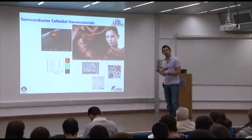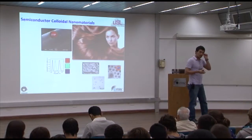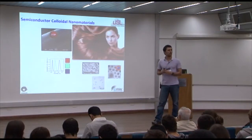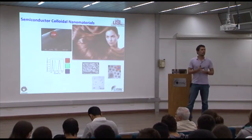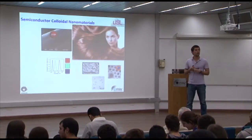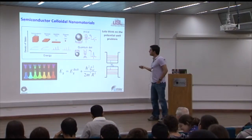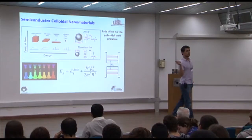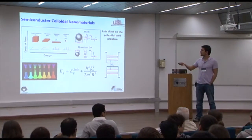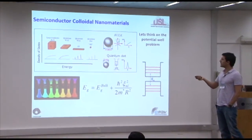So today, I want to go through several topics that we've been studying, from fundamental physics to application, using ultra-fast spectroscopy to actually help in the development of novel optoelectronic devices and also to learn some new physics. Before continuing, I just wanted to introduce you to these guys. If you take a bulk semiconductor, you have this density of states that's beautiful. If you have a quantum well, it's going to look like a staircase.